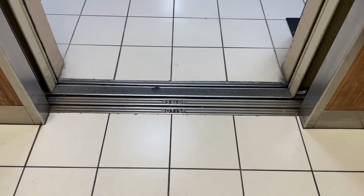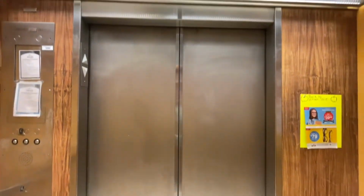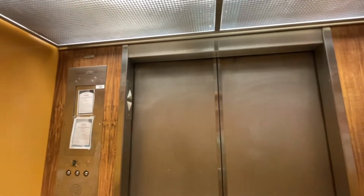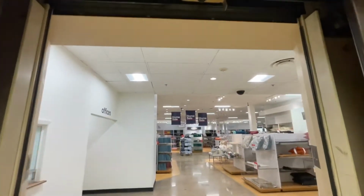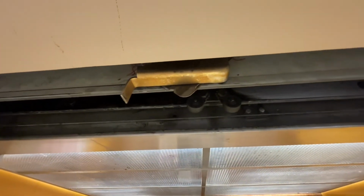Doesn't even pre-door on the way down. That's odd. Why does it do that? That's really weird. And the cover on the interlock is cockeyed.